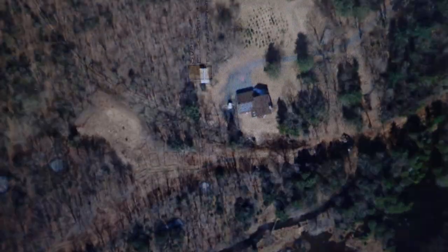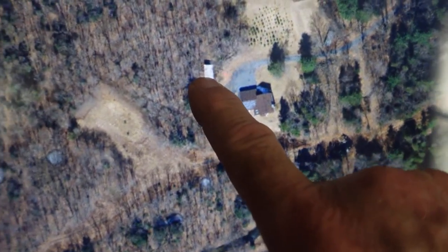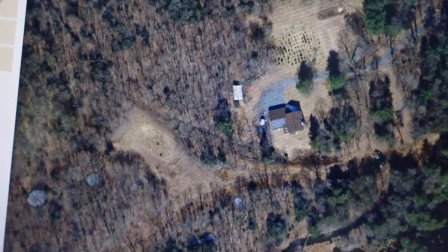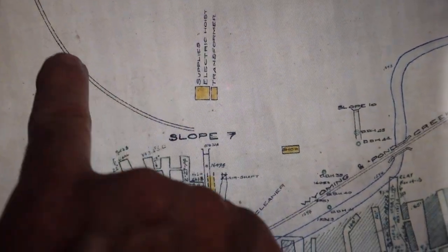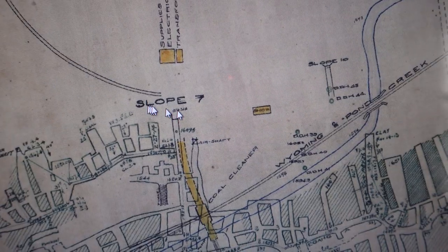But I think it's pretty bizarre how this white building, I don't even know, maybe that is one of the original buildings that's still standing. Who knows? That would be my guess, but I have no way of knowing. I can't go there. It's private property. But too, you can see they had a railroad part coming in here, I guess, to take the coal out.